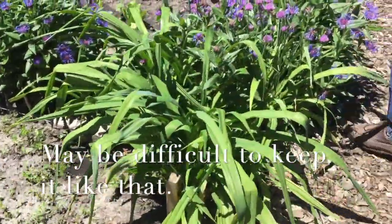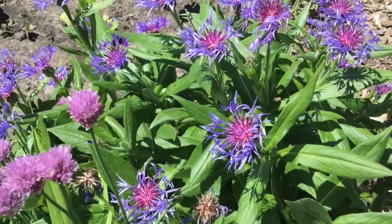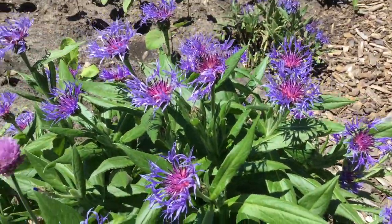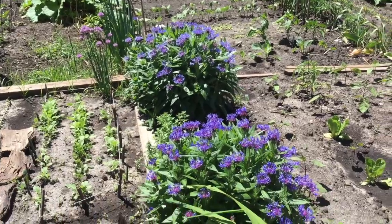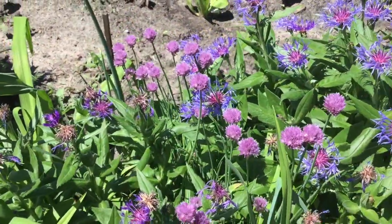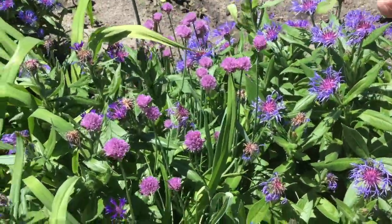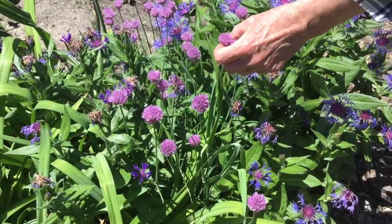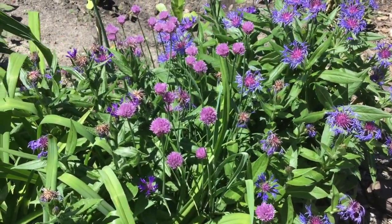The blue flower here is perennial bachelor's buttons. Gorgeous, gorgeous thing. At home I have trouble keeping it because the wild critters like it very much too, and they eat it right down. And there's chives in the middle of this one too. Yes, chives are here. Chives are very pretty right here. You can take these blossoms from chives, put them right into vinegar, and make a pinky chive flavored vinegar.